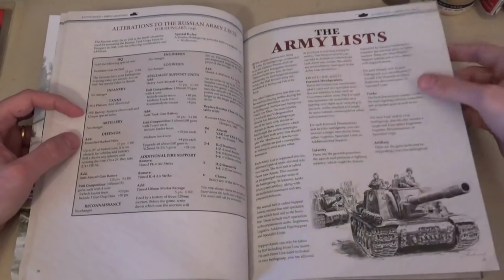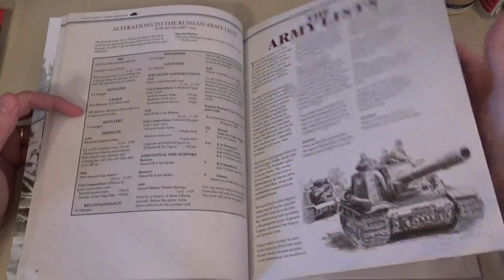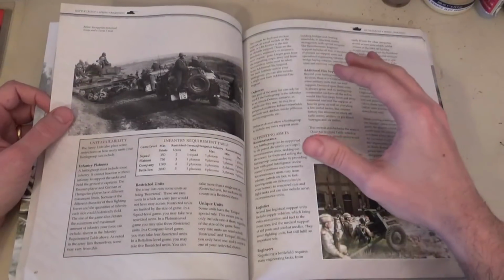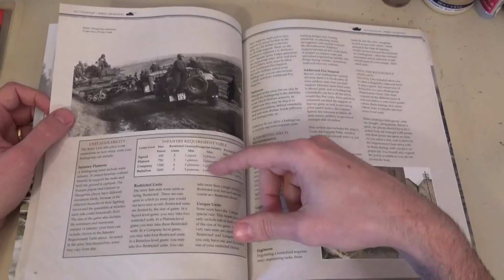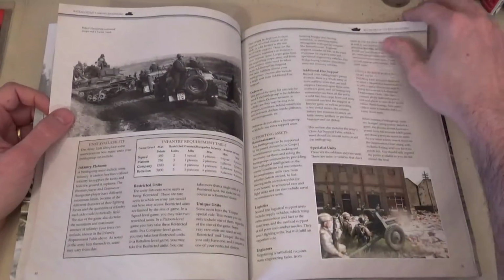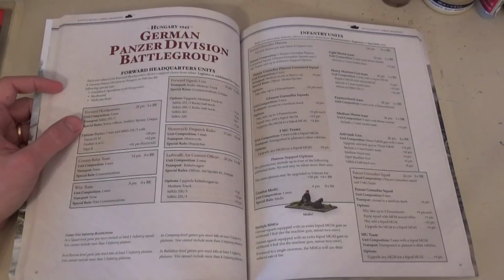The actual army list right here, as with all the Battlegroup books, explains what the units are: forward HQ, infantry, tanks, artillery. It gives you a basic rundown of what those constitute inside the list building process, as well as unit availability, what restricted units are, unique units, size of games, and what amount of infantry you need to take for min and max, and things like that. A lot of the standard information that you're going to find throughout a lot of the Battlegroup books is just right here.